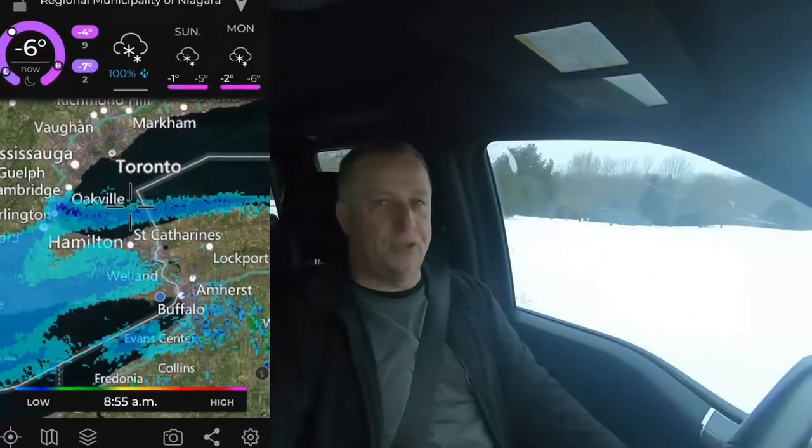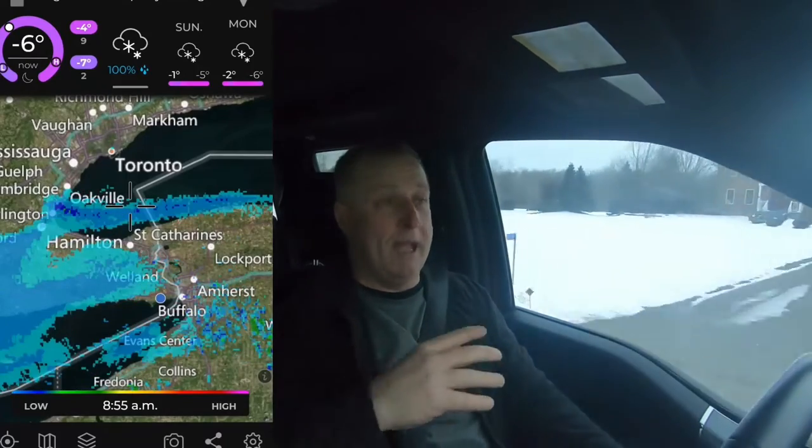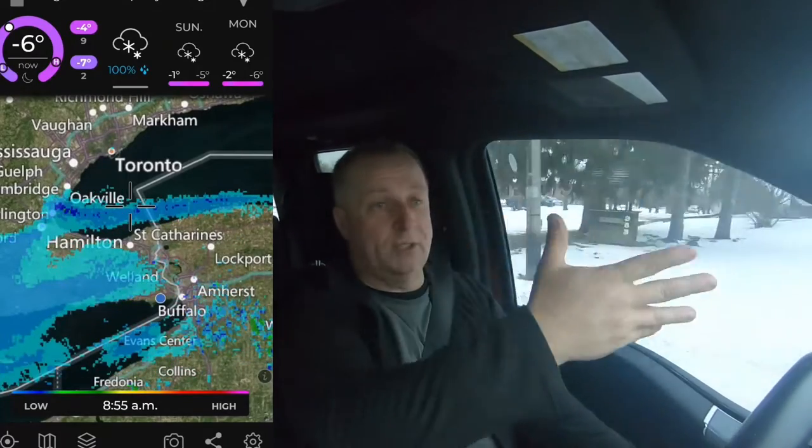As you can see by the radar right now, which I'll just put up right here, we've got a few nice bands of lake effect snow coming off Lake Ontario. There's also a band coming off Lake Erie. So we're going to start off over at Lake Ontario, and we'll make our way back over to our usual spot here at Crystal Beach later on in the day. So come on, join me. Let's go and find some active weather in our region.